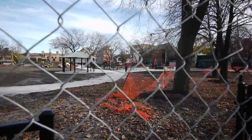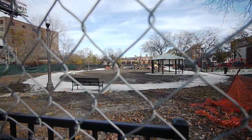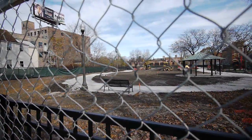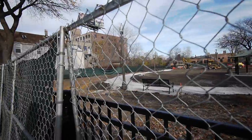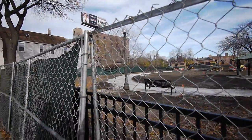You can see the new play equipment's here. The staking has been done for the sidewalks. The equipment's in there preparing for landscaping. This was a small neighborhood play lot. It ran simply between Des Plaines and Jefferson, which is about 250 feet to the east.